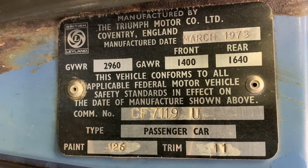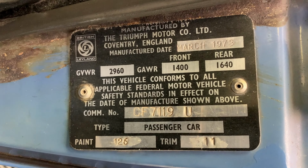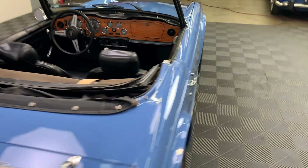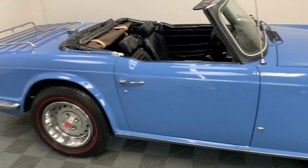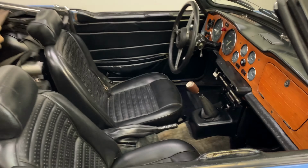Let's take a look. There's the VIN plate there. Build date March '73, and showing the original color code and trim code. French blue with black, real desirable color. Really great panel fit on this car. Never had any accidents. I looked underneath right now and took a bunch of photos. Underside looks great. There's no rust showing anywhere.